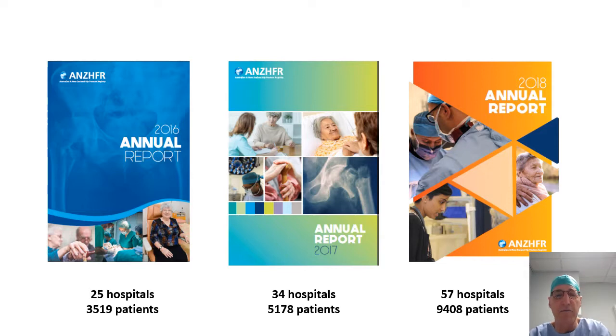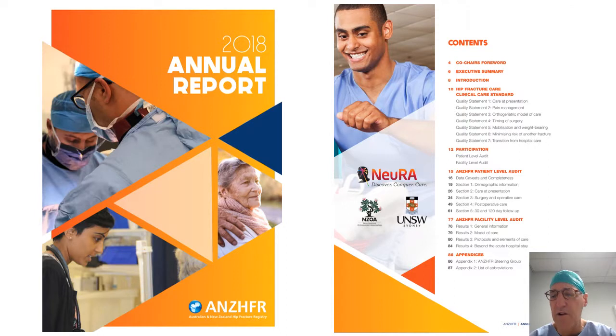So the first report that came out with the standards was in 2016, 2017, 2018. We're just doing the finishing touches on the 2019 report now, which will probably be released in the next month. And you can see the number of hospitals has increased each time. The current report has information on 67 hospitals, and we currently have approval for a total of 80 hospitals across both countries. Now there's 118 hospitals in both countries, 100 in Australia and 18 in New Zealand, that treat hip fractures regularly. So we're getting up around, for Australia, the 2/3 to 3/4 mark of hospitals are approved. We've now got some 11,500 or 12,000 patients, I think.